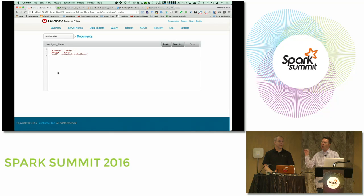Now assume that I need to pull a set of data in from an external system, and then I want to get a stream of data from Couchbase, map some things together, do a transformation, and restore that data back to Couchbase. So in this case, assume I get a set of data from a partner, and I need to stick an entitlement token into each one of those documents. So Aaliyah needs to get an entitlement token if she exists in the other database.